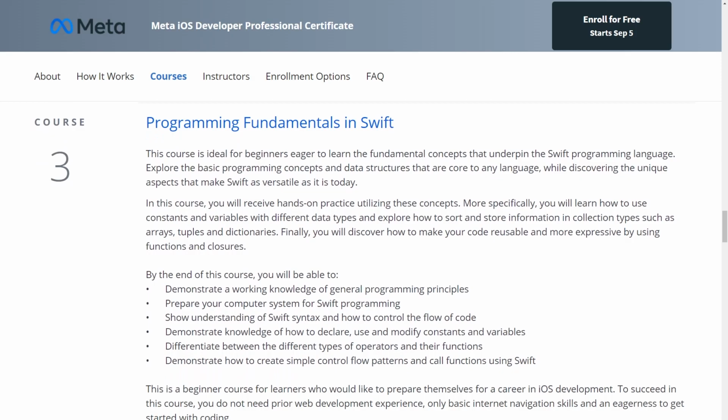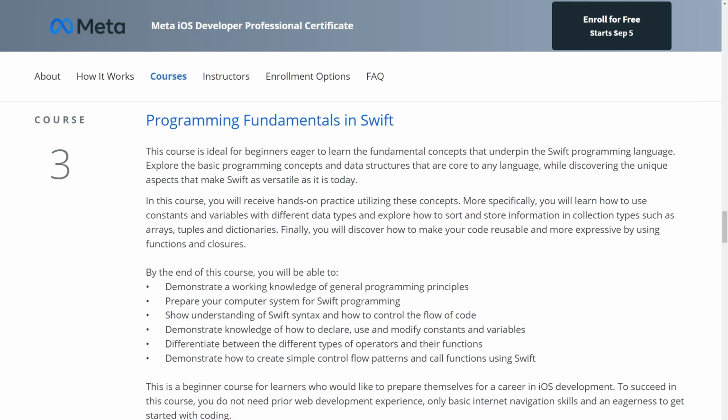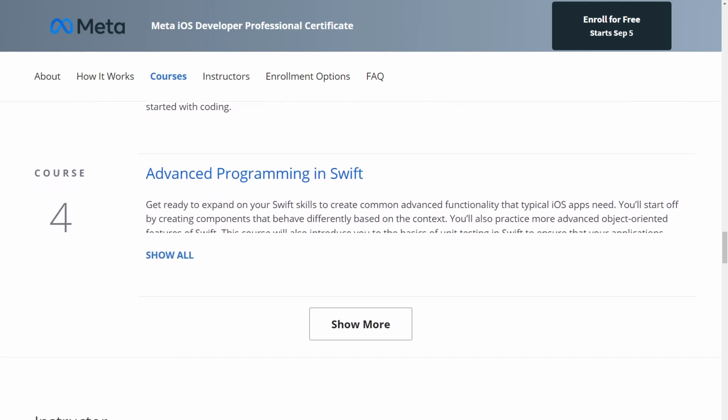Next up is the programming fundamentals in Swift. And one thing when I was looking in this course and playing around with it that really stood out to me is, yes, of course, they are focusing on the unique aspects of Swift syntax, but they also cover the fundamentals of programming in general. I think it's one thing to be a developer if you know how to code in Swift or in any language, but if you understand the fundamentals of programming as a whole, it will really set you apart as a developer. So I think it's really great that they do that.